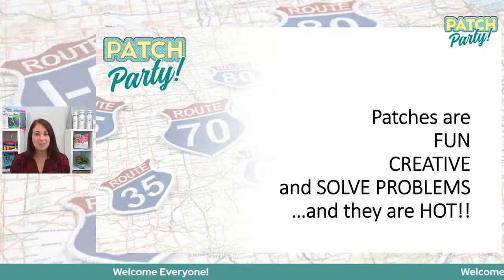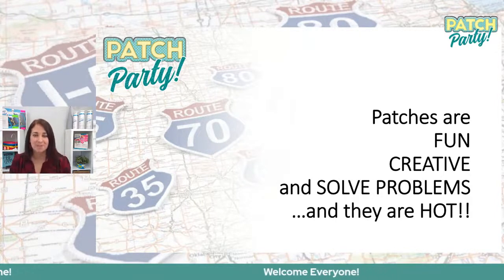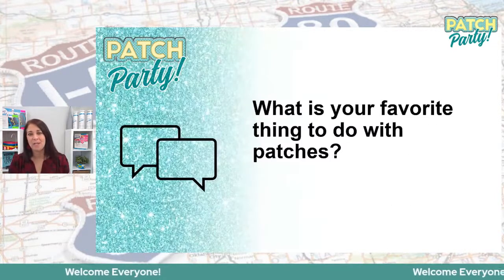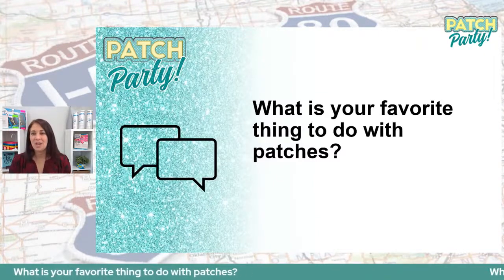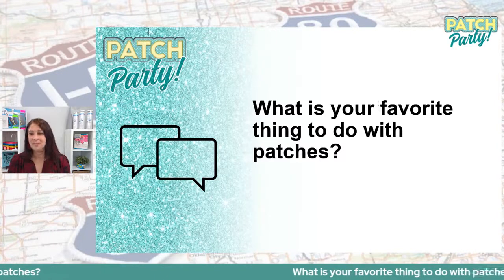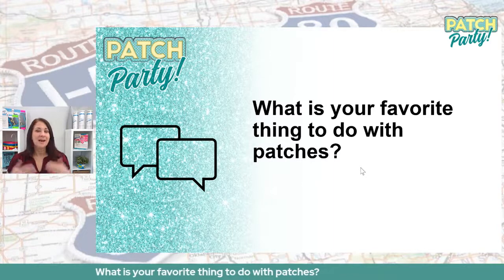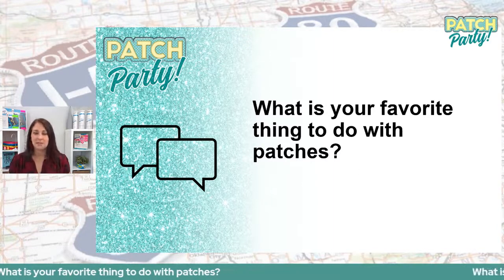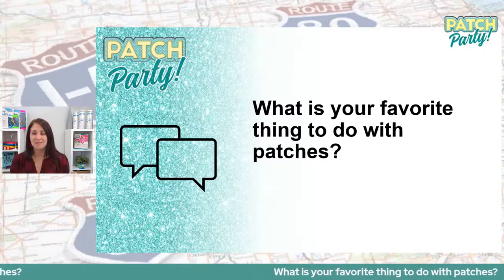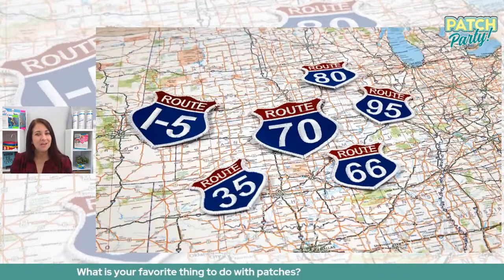Now, I bet most of you guys are here because patches are fun, they're creative, and they solve problems. Not to mention, they are always hot. They are great for a variety of uses. So if you're over there in the chat, tell me what is your favorite thing to do with patches. Do you like the idea of leaving the patches freestanding, or do you like to sew them on an item? Do you like to fuse them on? Are you putting them on your bags? Just tell us what you want to use your patches for. We'd love to hear.